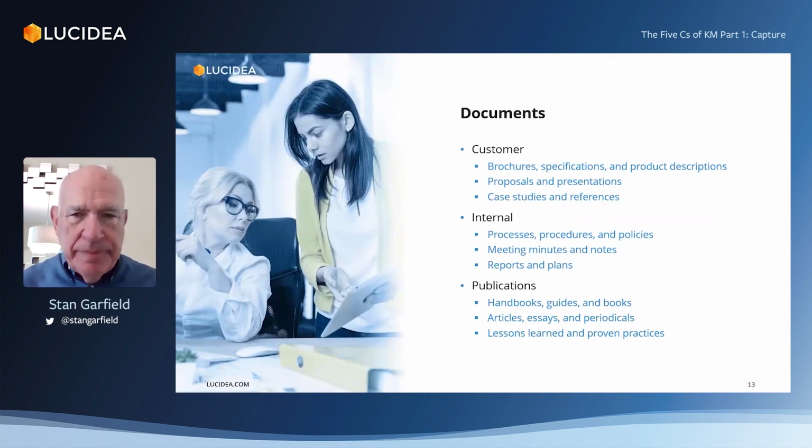customer documents. So examples of customer documents that would be worthwhile to capture would include brochures, product specifications, product descriptions, proposals that are delivered to customers, presentations designed for customers, and case studies and references.